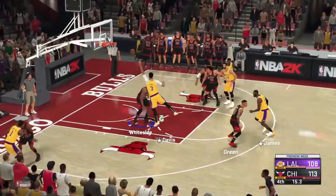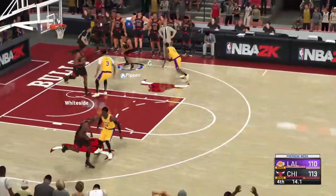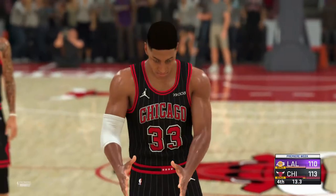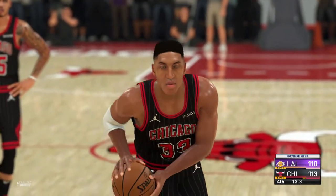LeBron passes to Davis. Yes! What a beautiful shot to bring him to within 3. It's incredible to me how remarkably in tune LeBron is with the movement of his teammates. The guy is a scorer, he's a creator, he's a force to be reckoned with.